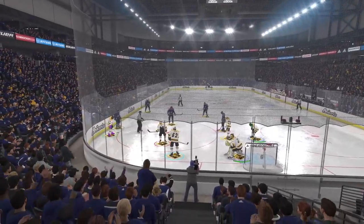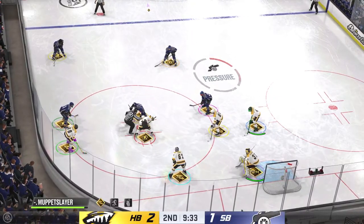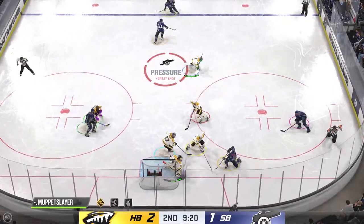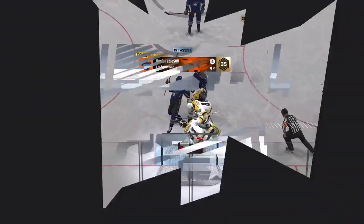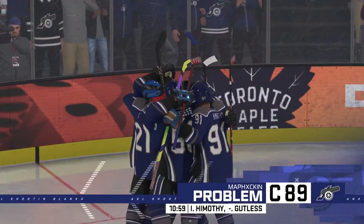More than half the period has expired. It's a 2-1 game. Play resumes here as he wins the draw inside the offensive zone. Oh, it stops him again. He scores. It looks like he had made the save, but that's in the back of the net for a goal.